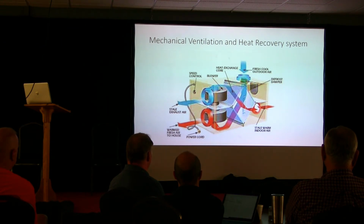I mean, it's okay. This is better because it's bringing the fresh air in, bypassing it with the exhausted warm outside air. You're getting that heat transfer there, and then the stale air is getting pushed out and the fresh air is getting pushed in. That's already conditioned, preconditioned. Nice system. So that's giving you fresh air to a building.